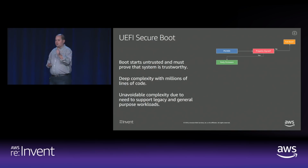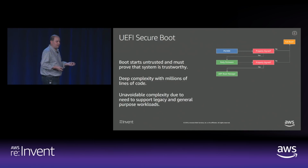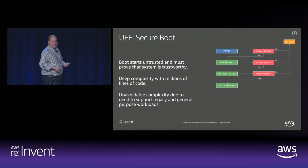So it'll walk through and it'll checksum every bit of thing that it can identify. And because UEFI is such a large system, obviously it has a bunch of modularity to it. And so you start out with early firmware, you move to the boot manager, you move to the various applications. You might ask yourself, what is a UEFI application? Well, the best one I've seen so far is Doom. Somebody ported Doom to run on top of UEFI. I'm not really sure why you need applications, but they're there.